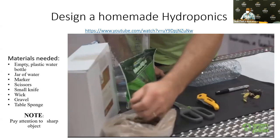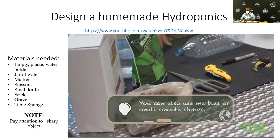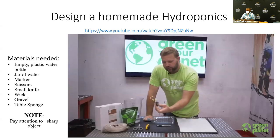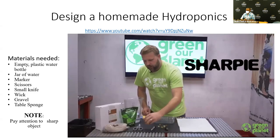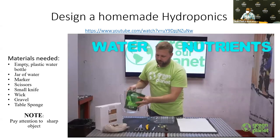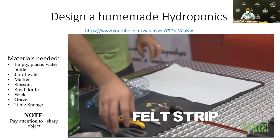We're going to need some Hydroton expanded clay pellets, or you could use some other inert material like a coconut coir if you like. We've got a seedling that we started a couple of weeks ago. We've also got a Sharpie here and a box cutter and some scissors. And the last thing we'll need is some water and our hydroponic nutrients, along with a strip of this felt.